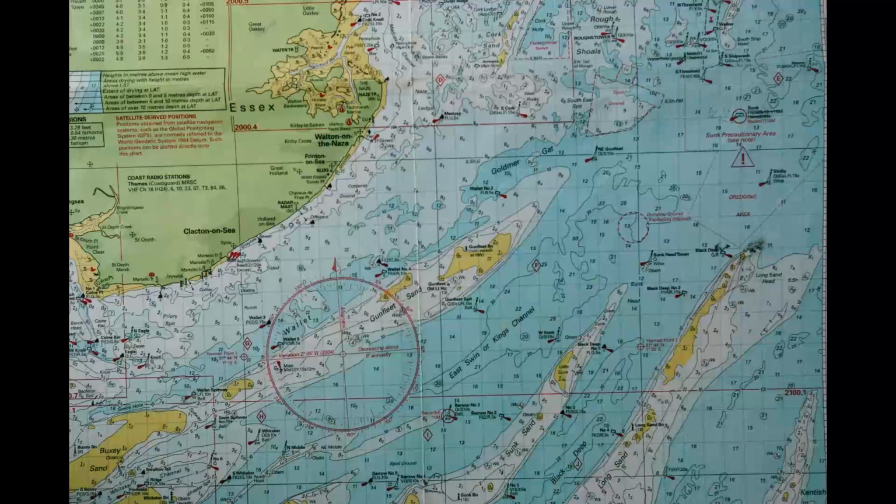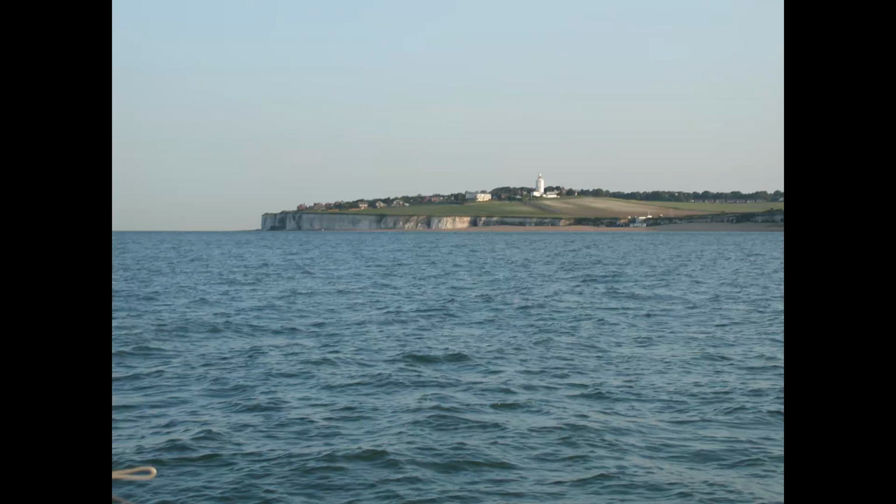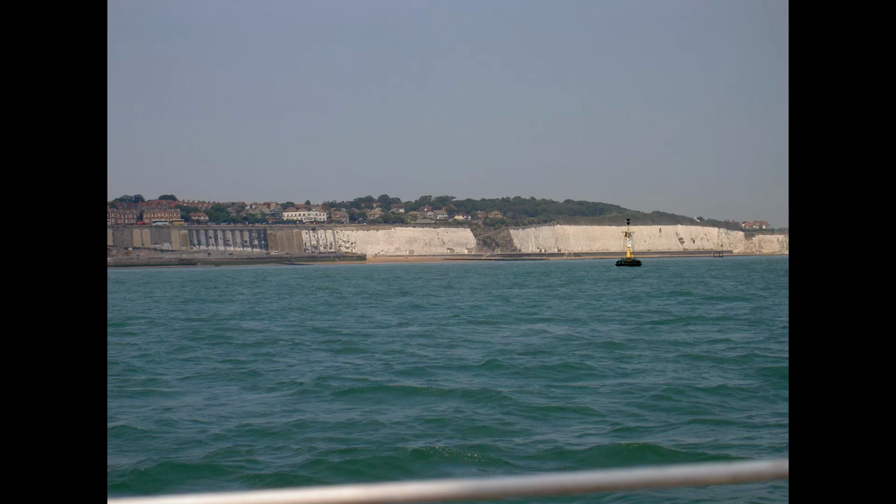By the time we hardened up into Black Deep, the wind was southwesterly and the spring ebb had really got going. Despite doing 6 knots through the water, by the time we reached Black Deep number 4, our ground speed was down to 2 knots. Eventually the tide began to ease and we were able to make progress and bear away down Fulger's Gat for North Foreland.